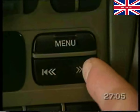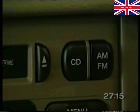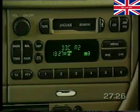You can easily recall 6 stations on each AM and FM band with the preset buttons. To program this feature, select a wave band, tune to a station, then press and hold a preset for 2 seconds. Continue until all 12 AM and 12 FM stations have been stored.